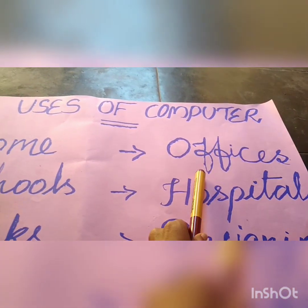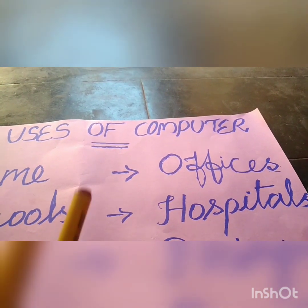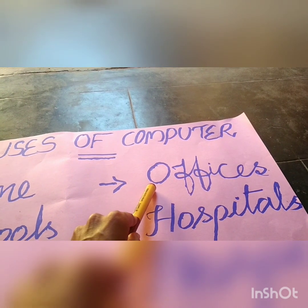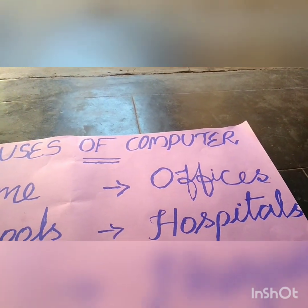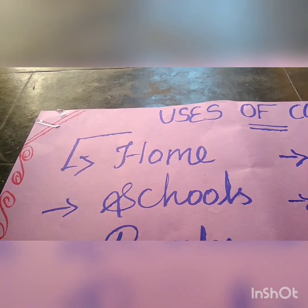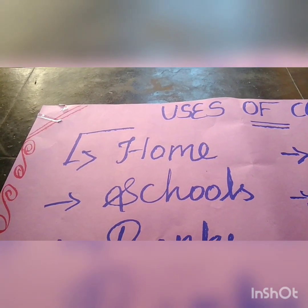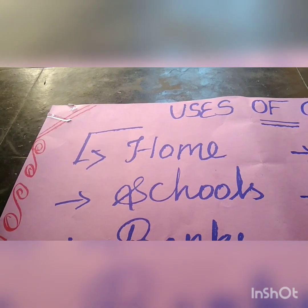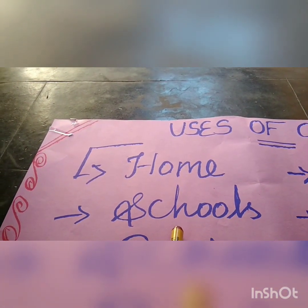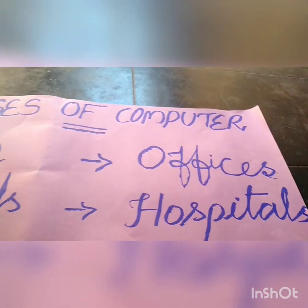Very good. How computers are helping us in offices? Keeping records of all items. Typing and printing bills. Shops also use computers for billing. Sending and receiving messages. In schools, keeping records of books and helping teachers for teaching. Making exam papers and report cards. Preparing timetable. Keeping records of the students and typing circulars and notices. And we can do the practical work also in our computer lab.